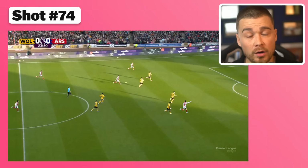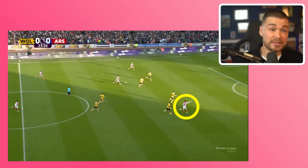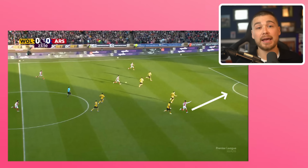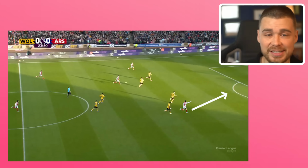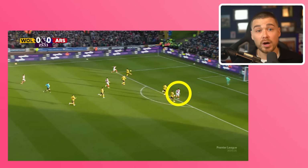So Arsenal are on the counter-attack here, and Havertz is already doing something very positive. There's so many positive things from Havertz when you really watch him. He's indicating early that he's ahead of the Wolves centre-backs and that he wants the ball played in early. And if you can get ahead of the centre-backs and arrive into the box before they do, you increase your chances of a goal massively, as long as you stay onside. And it's that proactive movement from Havertz that sees him arrive in the box first.